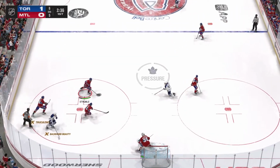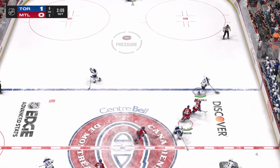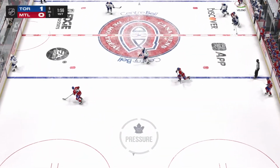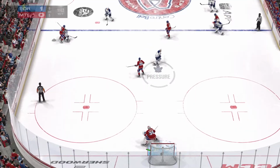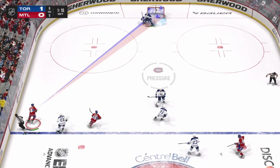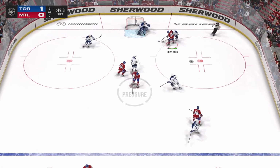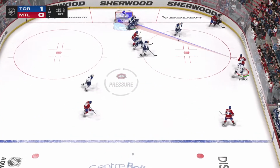And that's off a stick. Moves it to Newhook. Toronto's ready to go on the attack. Can't hang on to the biscuit after that. Steps inside the attacking zone down the left wing. Passes it over. And that's a great read to force the turnover.